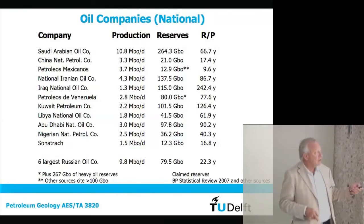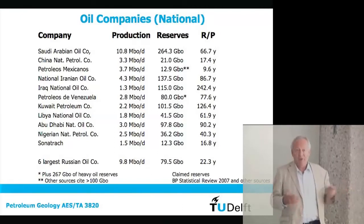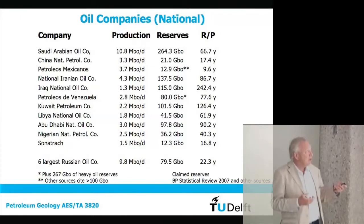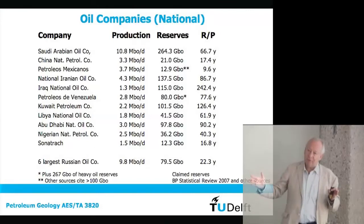And so they're not going to increase their production anytime soon, because the national income, the economy, depends very, very strongly on this. In many of these countries, it depends entirely on the income from oil production. And so their interest is not to make quick money. Their interest is to extend this as far as possible into the future.